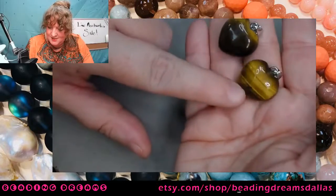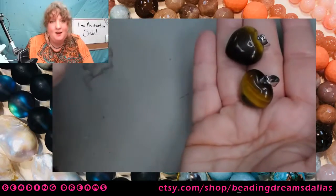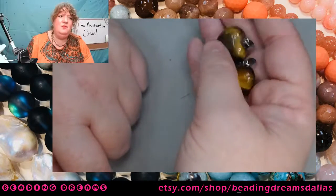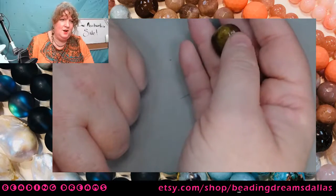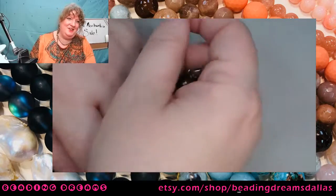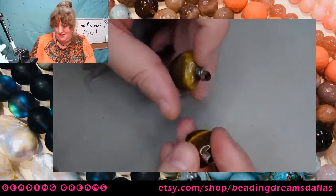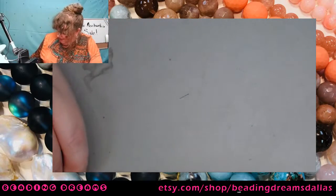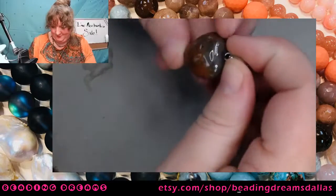So I've got two tiger eye hearts. These are pretty little puffy hearts. Oh, they really do bounce a long way on tile. My heart will go on and on and on underneath the table. So two tiger eye hearts. Those are number 10. Got them.